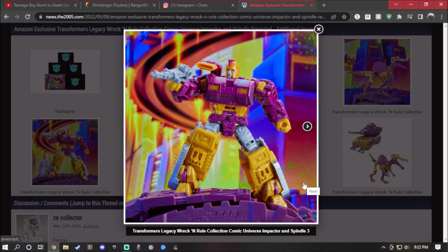So right off the bat, the paint and sculpted detail on this figure looks amazing. Of course, this is just the same repaint and slight retool of the original one. The only difference between the Siege version and this version right here is the chest and the head.